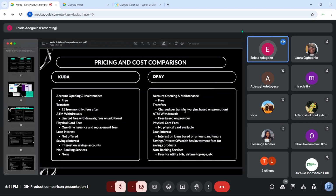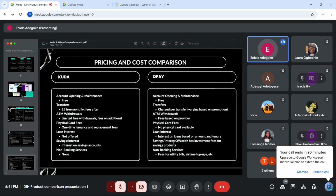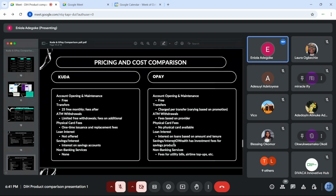Then they don't have physical cards. OPay has physical cards. Kuda does not offer loans. OPay offers loans based on amount and tenure. You have interest on your savings account on Kuda, while you don't have any interest on your savings account on OPay.